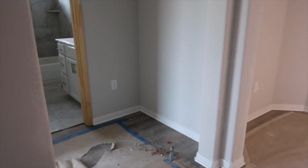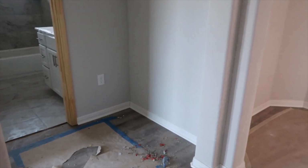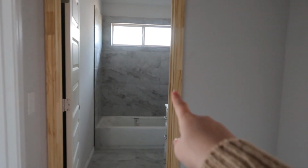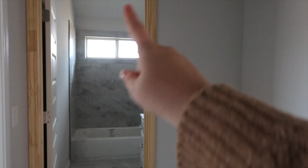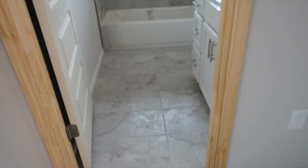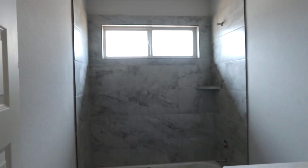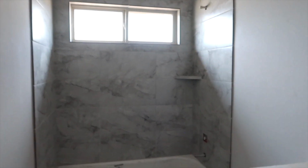There's a little hallway area here and I'm looking very forward to decorating this house. I will tell you that. All the little nooks and crannies. This was not here last week. I'm excited to see that they are putting in the trim. They have all of the tile floor laid now, and then the tile around the shower area.